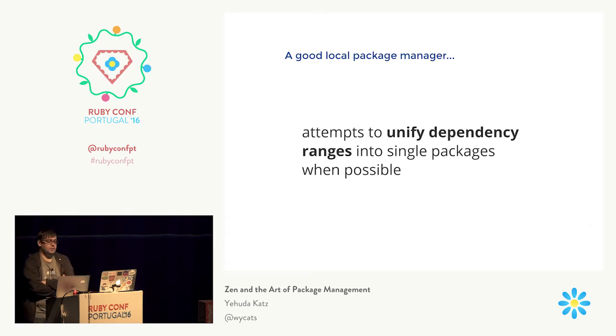I only have a few more left here. A good local package manager tries to unify dependency ranges into single packages where possible, and I'll give a couple of examples. Let me fix this. It's going to be really hard to read. Sorry.